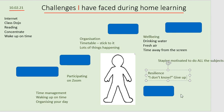Okay, now what I'd like to do now, Year 6, is think about you and what's personal to you, and then around your person or your box, you're going to add in now your challenges. And I would try and think of 4 or 5 that you know you've really struggled with and that you're going to be able to talk about in a moment.